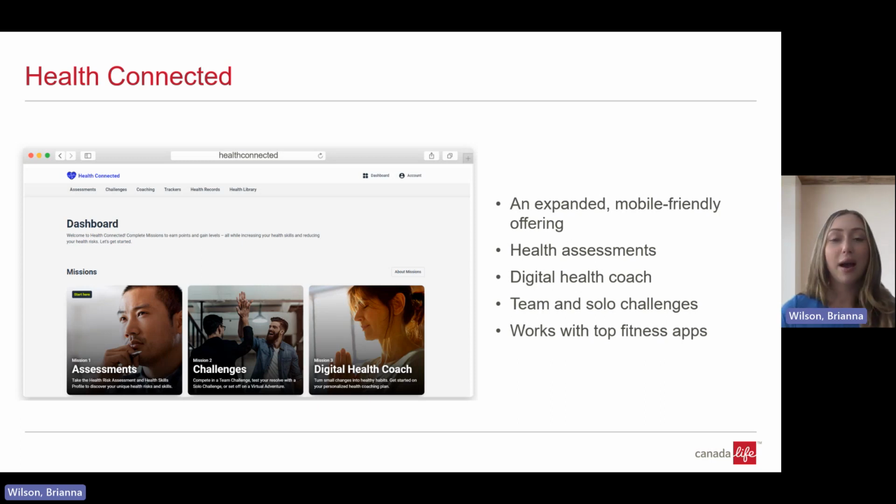You do have access to a digital health coach, so you can speak to someone online and have access to that health coach, so you can really key in on your goals and that health risk again to help with those assessments.